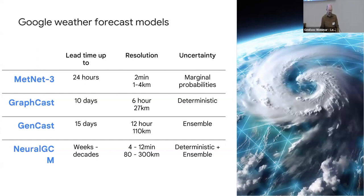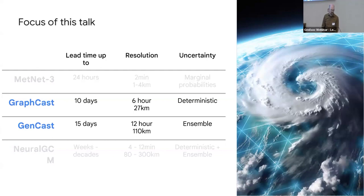And then we also have Neural GCM that was developed in the US. This is a very neat model that's a traditional general circulation model, but with the parameterization schemes ripped out and replaced by ML. This can run in deterministic or ensemble mode and at different resolutions, and can roll out to weeks or decades even. But I'm going to focus in this talk on Graphcast and Gencast.